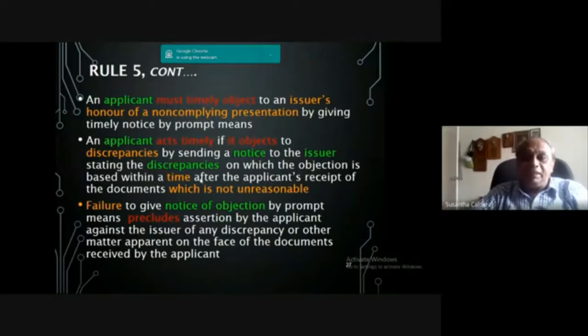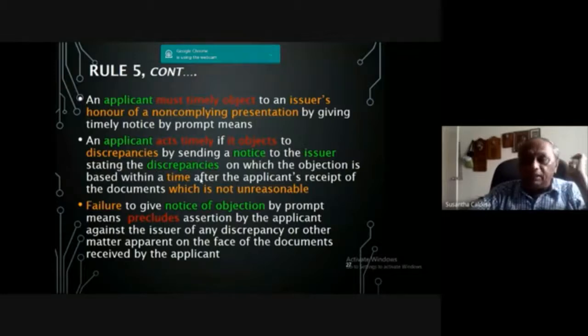An applicant acts timely if it objects to discrepancies by sending a notice to the issuer, stating the discrepancies on which the objection is based, within a time after the applicant's receipt of the documents which is not unreasonable, right? Failure to give notice of objection by prompt means precludes assertion by the applicant against the issuer of any discrepancy or other matter apparent on the face of the documents received by the applicant.